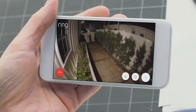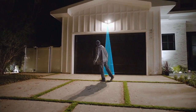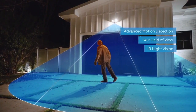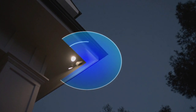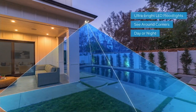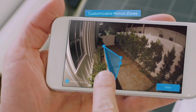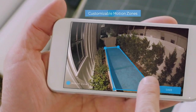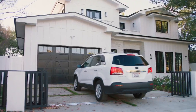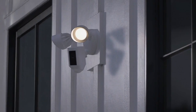Well, the garage is always a great spot for that as well. But as you can see right here, some motion is detected and you're able to see instantly what's happening. This gives you 140 degrees of the camera, but 270 degrees on the motion detection side. Doesn't matter if it's day or night, but the ability to see around corners is incredible. You can actually customize the motion zone. So when you get an alert on your phone, you know exactly where that alert is coming from, and you can set this to only alert you when people are there.